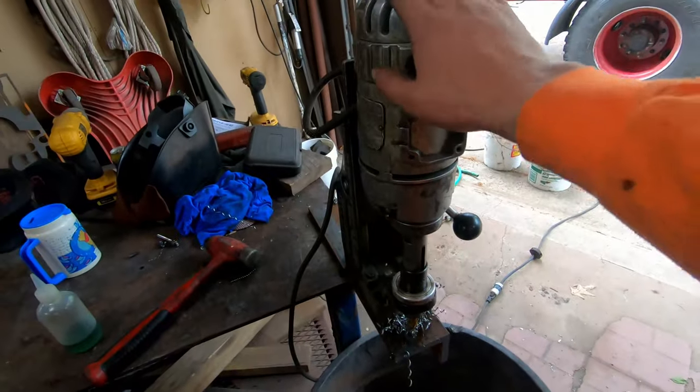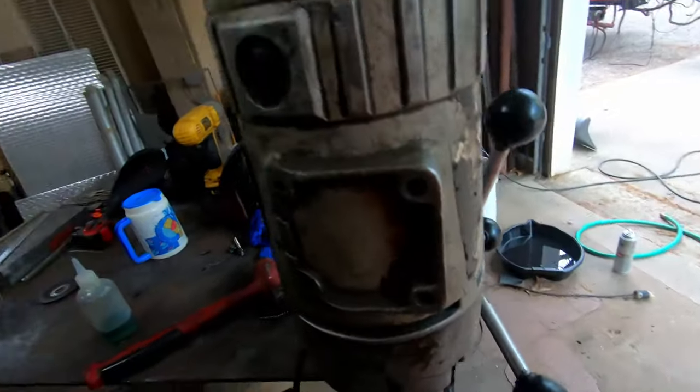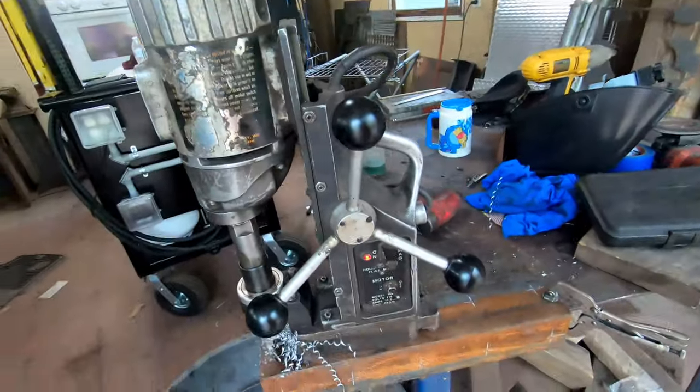So this is old girl Maggie. She's done a lot of work in the years and she's done good. So I'm gonna drill up the rest of the holes, and then I gotta go run to the hardware store and pick up all the bolts to bolt all this together. And we'll keep going with this hitch. The hitch will be done today, I promise.